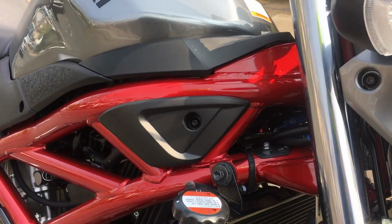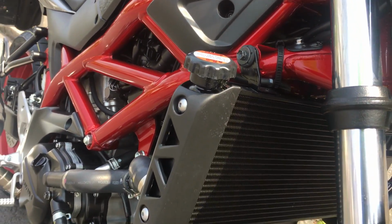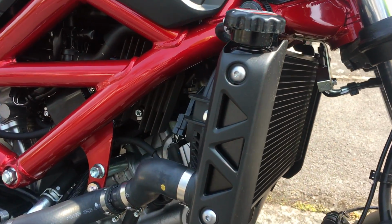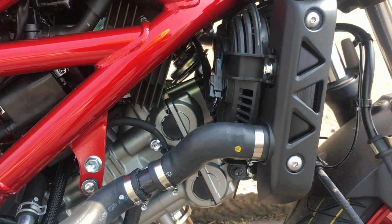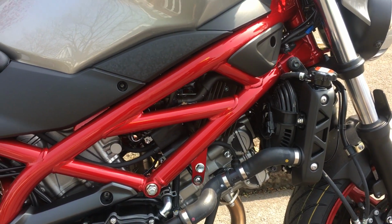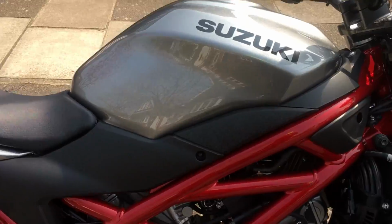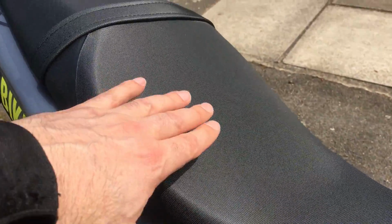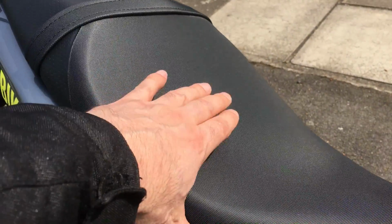The trellis frame and the 90-degree V-twin is reminiscent of the Ducati Monster, which Suzuki would be hard-pressed to deny it was trying to copy or at least quote. There are some interesting design elements here that draw the eye in, but unfortunately once you're in, you're put off by some of the finer details. The tightly stretched, springy seat material is one example, which seems very vulnerable to puncture or tears.